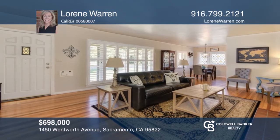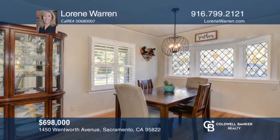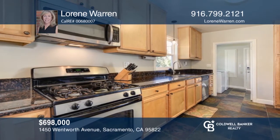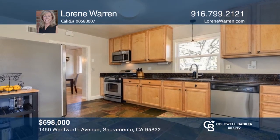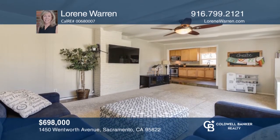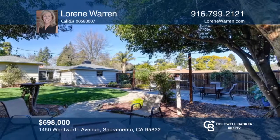A charming single-level Southland Park Ranch-style home situated on an approximately 0.26-acre lot. It features 3 bedrooms and 2 full baths and a master suite with outside access. It offers a spacious separate family room with dual-pane slider to yard and patio. It has an upgraded kitchen with slate tile floors and granite counter. The 2-car garage is attached by a breezeway. 3 patios and the lovely front porch make this home ideal for all seasons in Sacramento. Make this one-of-a-kind home yours today by calling Laureen Warren.